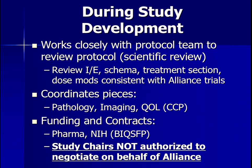And so we are one of the people who have scientific oversight of creating your budget of the things that you need for your study. I think it's really important to remember that study chairs are not authorized on behalf of the Alliance to negotiate a budget, and it could be even a casual conversation. During my time as an executive officer, I've seen study chairs email pharmaceutical companies, oh, we only need your drug, patients will only stay on your drug for maybe 2 years. And that gets written in stone.